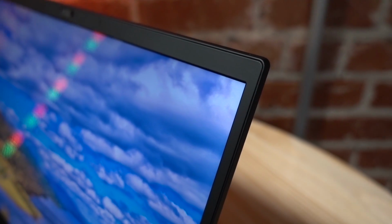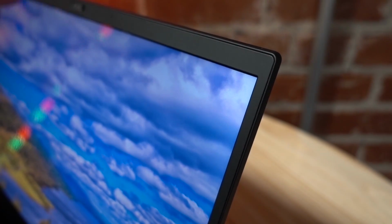To fit that webcam, which is at the top of the screen, right here, the bezels around the screen are not so tiny, and I don't really care. I like missing bezels. I like webcams on the top.